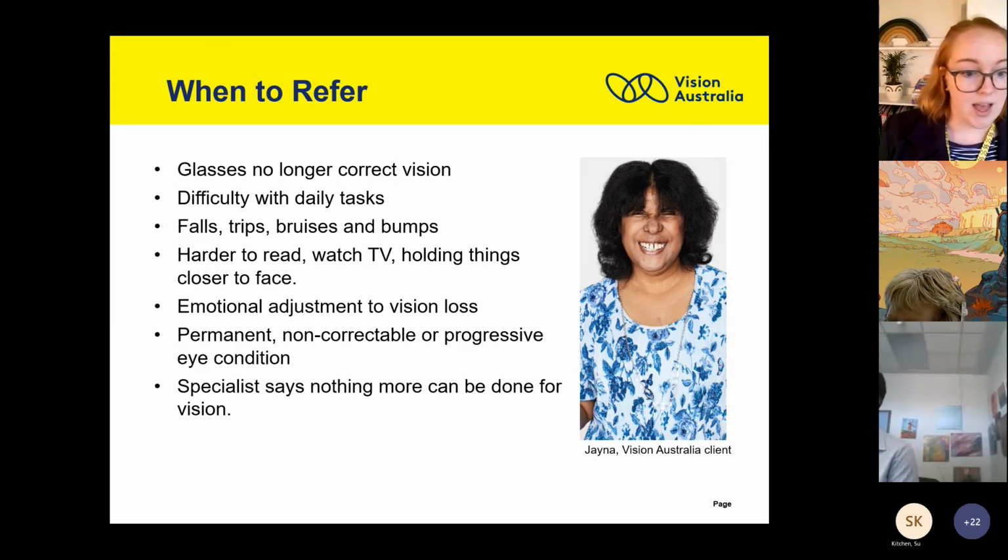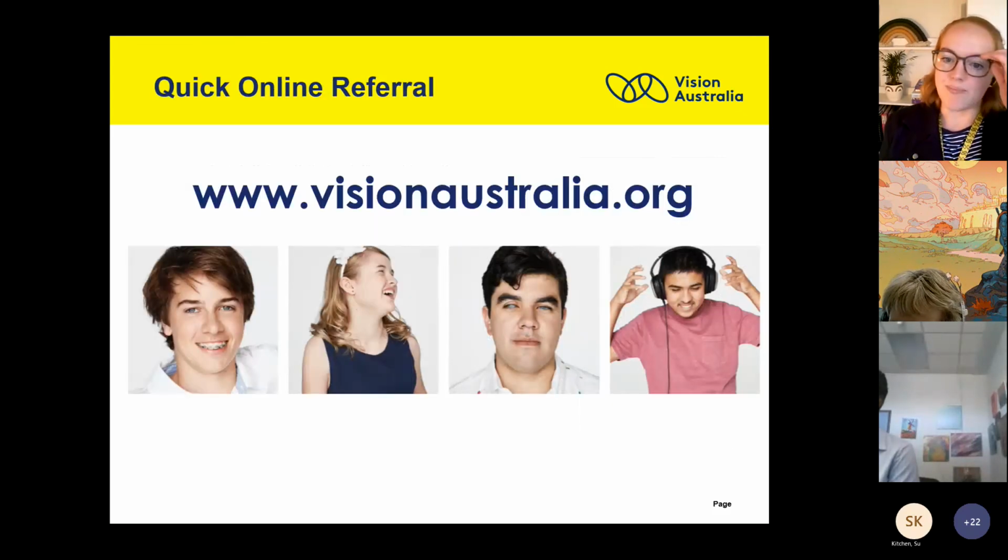So to refer, next page, anyone can refer. It doesn't have to be from a health professional, but it certainly can be. A person can refer themselves, a family member can refer, and it's on our website, www.visionaustralia.org, little online form, and it's easy as that.